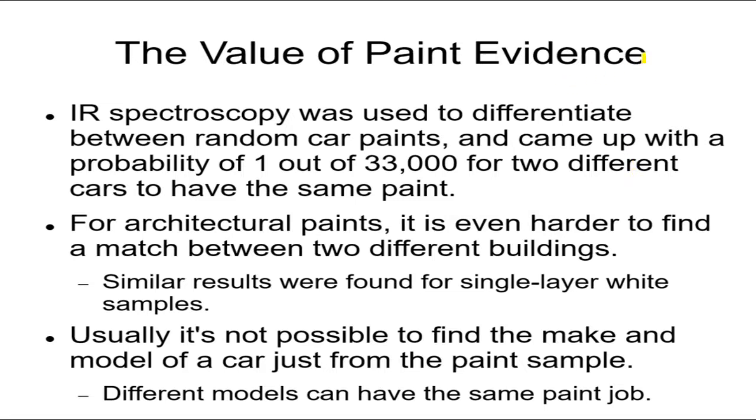Now, paint evidence, as we showed how we connect the suspect to crime scene paint evidence. Well, if we connect it, how useful is it? It's actually very useful. That's what we mentioned, using IR spectroscopy to say that the paint is composed of the same components. Now, the problem is, it was mentioned that maybe the two cars got the same paint job. How likely is it two cars got the same paint job in the same place?